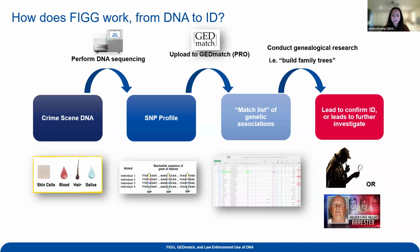Eventually, the result will inform investigators on how to proceed with their investigation, whether they need to reach out to the community for more reference testing to expand the family tree, or sometimes in luckier scenarios, they'll get handed a list of investigative leads to further investigate. So that is how it works in a nutshell.